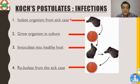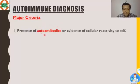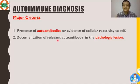So my question in today's class is how to make a presumption that it is autoimmune. Please focus here. In infection we have got organism, and in autoimmune disease we have got antibody. So instead of the word organism, replace it with autoantibody, and you will be able to make a presumptive diagnosis. When we suspect the disease could be autoimmune, what do we look for? The presence of autoantibodies in the blood. Number 2, rather than growing in culture, we look for the relevant antibody in the pathological lesion also.